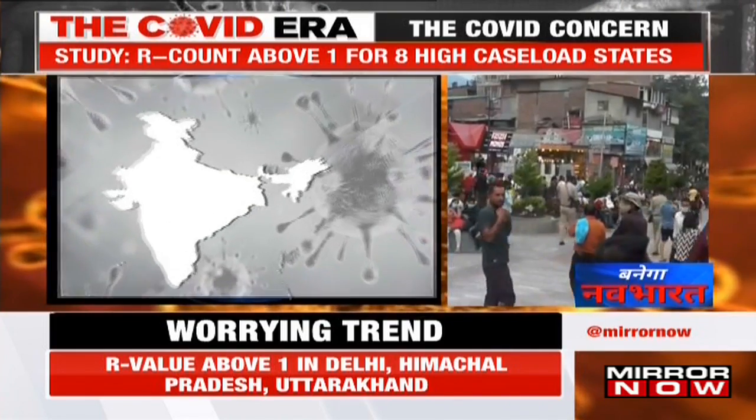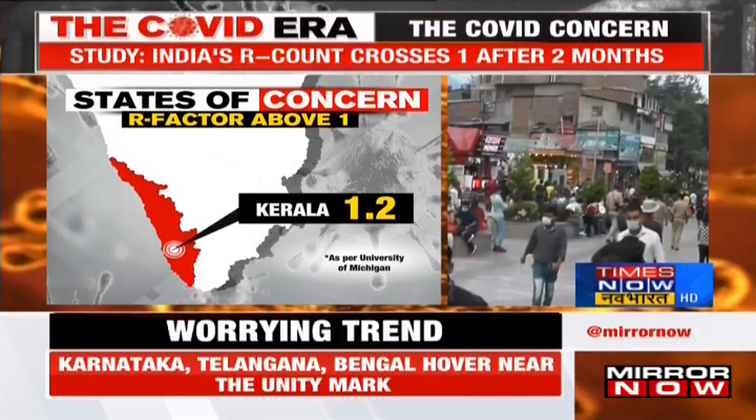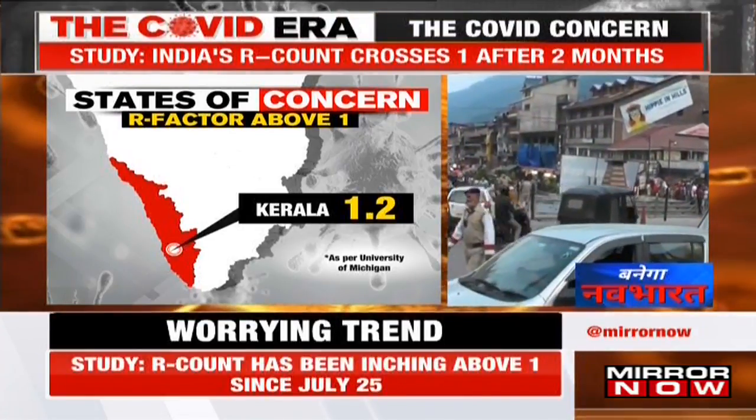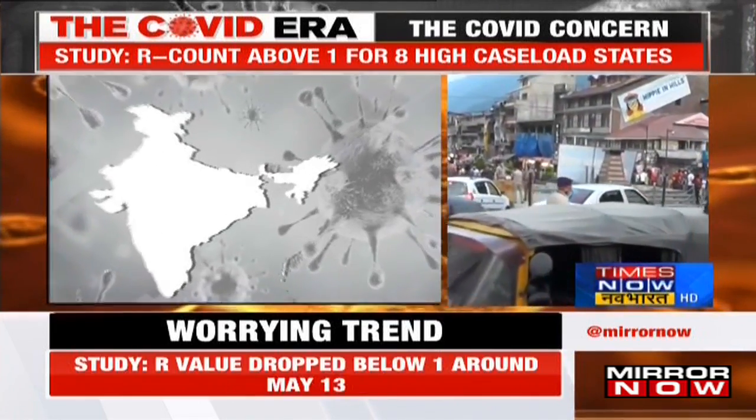As per the study, a total of 8 states have recorded R count above 1. This includes Kerala, Mizoram, Meghalaya, Sikkim, Manipur, Uttarakhand, Himachal Pradesh and Delhi. This means that the rate of infection spread is faster in these states.